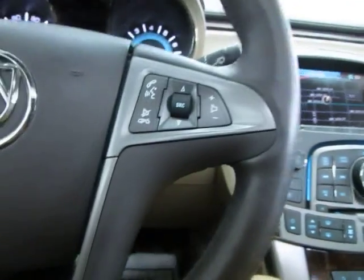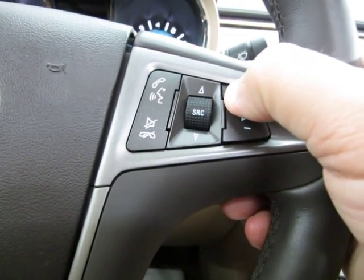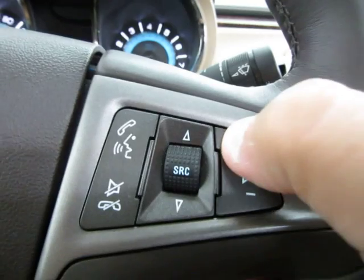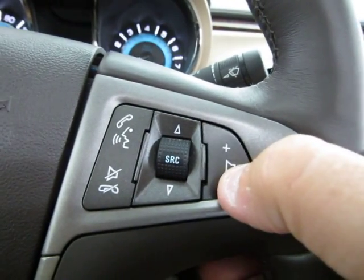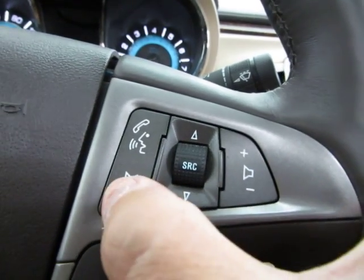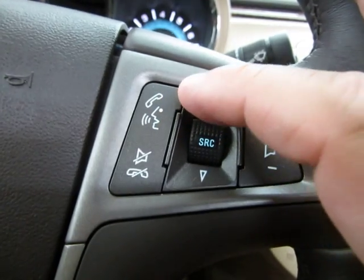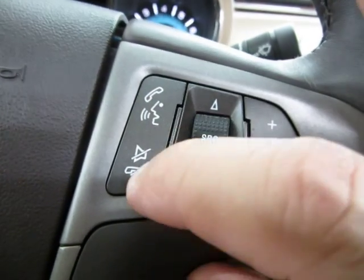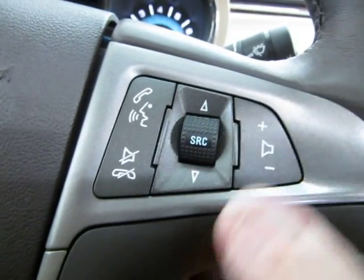You have controls in the steering wheel for the stereo. Let's go ahead and put that on. You can raise it here, lower here, and mute it here. Your Bluetooth is also here, so when your phone rings, you pick up here and hang up here. And this is your voice command while you're not using the phone.